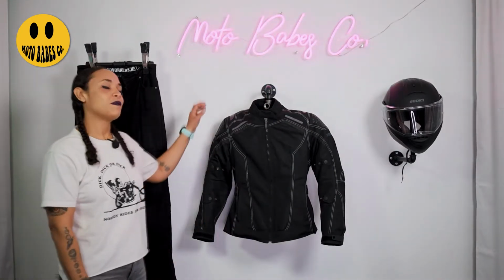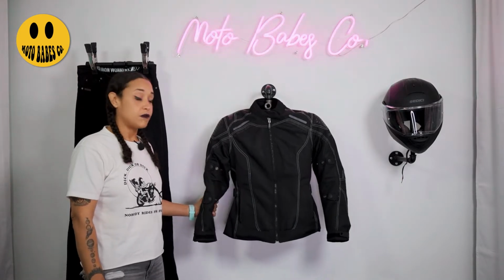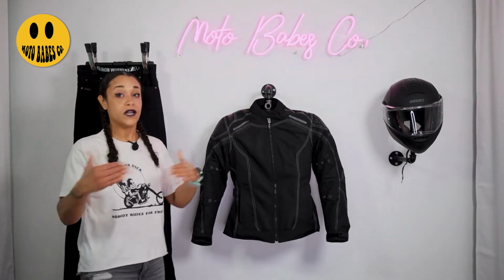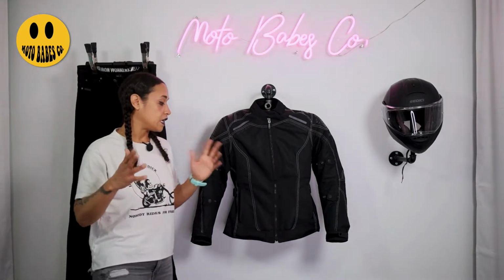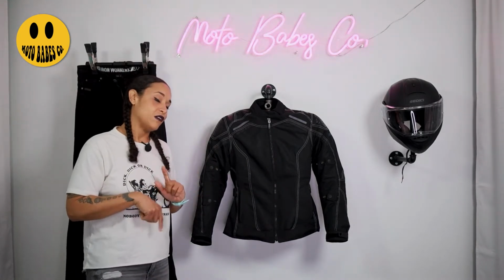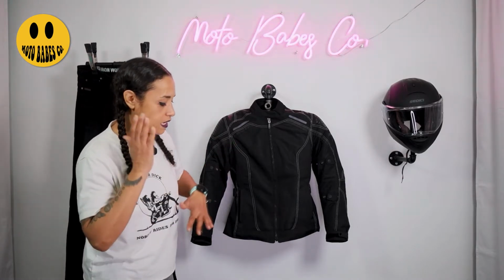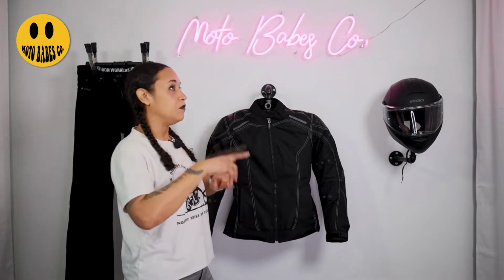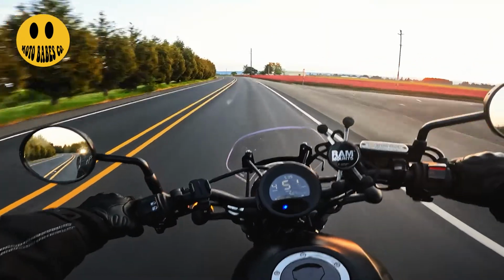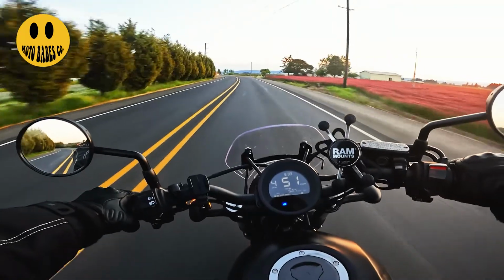Okay, let's talk about what I like about this jacket. So this was my first purchase when I first got into riding, and I wanted to stay within a budget, and I wanted to make sure I had all my bases covered. And I live in Oregon, and the weather is very erratic. Super hot, cold, windy, rainy, icy, hail, everything you can imagine all in one. So this jacket definitely has that covered.